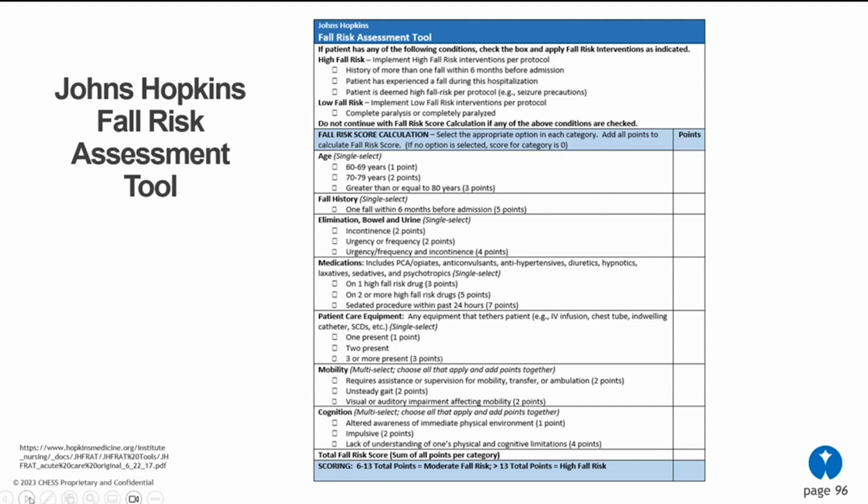To bring to your attention, of course, we've already talked about age and the history of falls. For this one in particular, they talk about elimination. So are they incontinent? Because if they're incontinent in either urine or bowel, they're at increased risk of falls. We've already talked about medications, so that's on here too. You assess the patient and the medications that they're taking. Another one to bring to your attention is if they have anything attached to them. So if they have IVs, a chest tube, catheters, anything attached to them, that's going to make them a risk for fall while they're in the hospital.